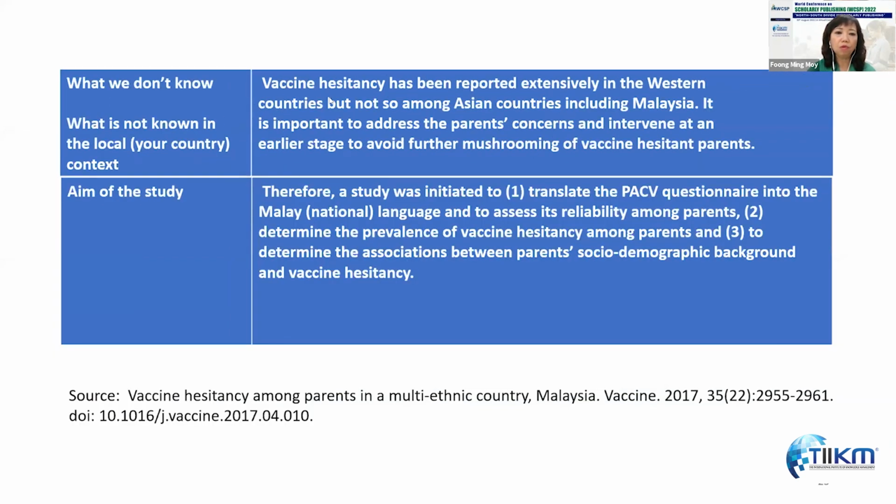Okay, so what we don't know: vaccine hesitancy has been reported in the West, but not so among the Asian countries, including Malaysia. So it is important to address the parents' concern and intervene to avoid further mushrooming of vaccine hesitant parents. Okay, and the aim of the study, so to translate and assess the reliability of this vaccine hesitancy questionnaire and determine the prevalence of vaccine hesitancy and to determine the factors associated with the parents' background and vaccine hesitancy. So this is an example of what should be in the introduction section.